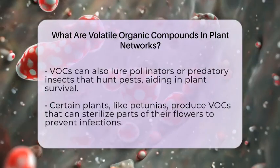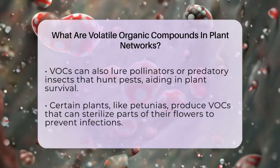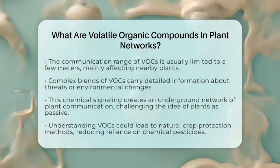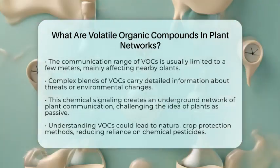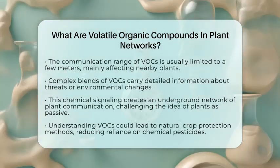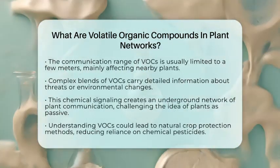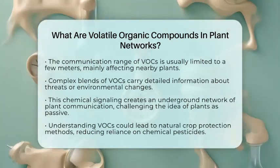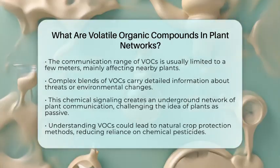Often, they release complex blends of different VOCs, which can carry detailed information about the type of threat or environmental change. This chemical chatter creates an underground network of communication that challenges the idea of plants as silent, passive beings. Instead, they are active participants in a strange biochemical social system. They send out scent messages that help them survive threats and even influence insect behavior around them.